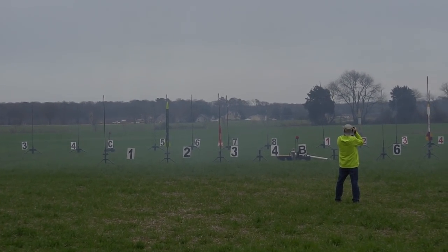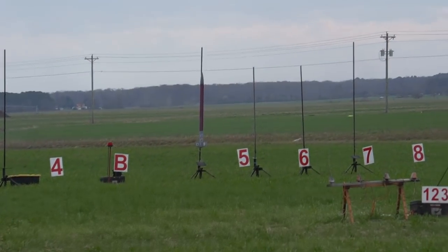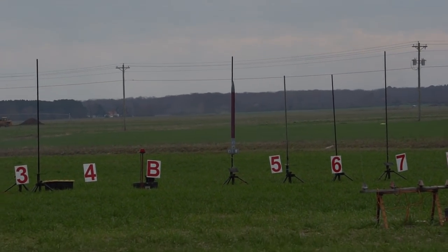Going in 5, 4, 3, 2, 1. Nice, great boost. And it's under chute, looks like it's perfect. Let's give him an H-123.